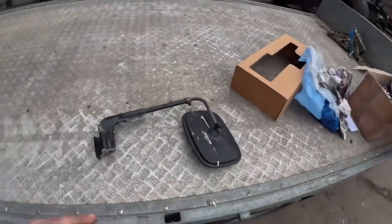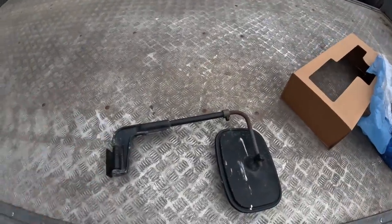The 6000 one is probably a bit different, but I like more or less to keep it fairly original. I haven't got the correct pickup pitch on my 3650, but apart from that, it's pretty much fairly original. So I'll take the mirror that's on it off, and we'll do the two of them together.